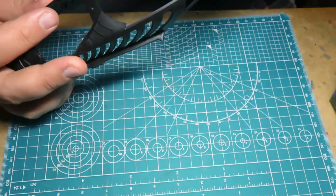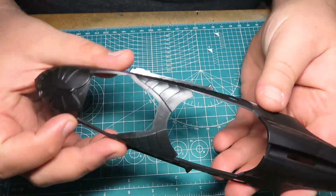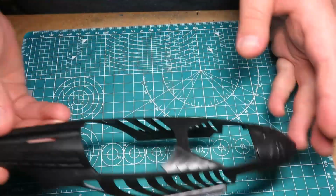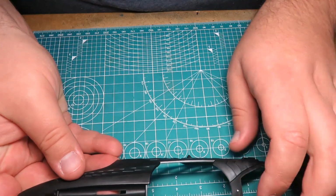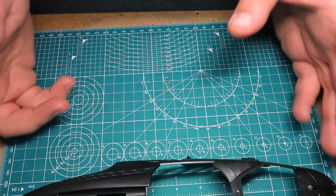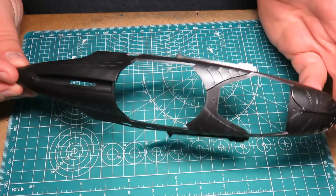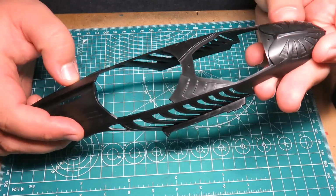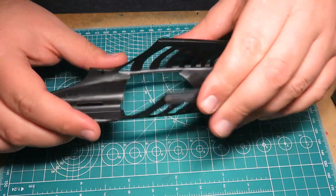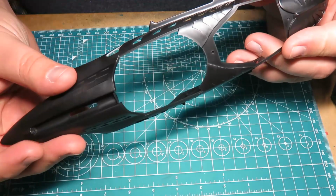I'm just going to put this right off to the side here because my desk is not cluttered enough. This is about how big it is, without the fin on the back. So for size reference, it's a little over 250 millimeters, probably like 252. This piece right here. This is really crisp molding. It's quite sturdy too. I was wondering what this was going to be like. It's quite nice. It's very thick styrene.